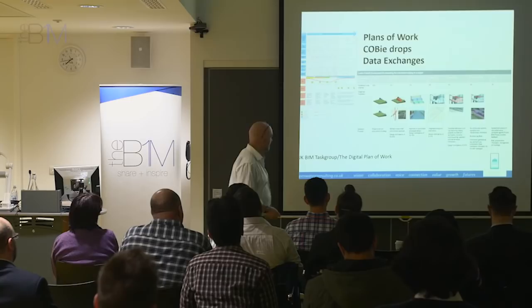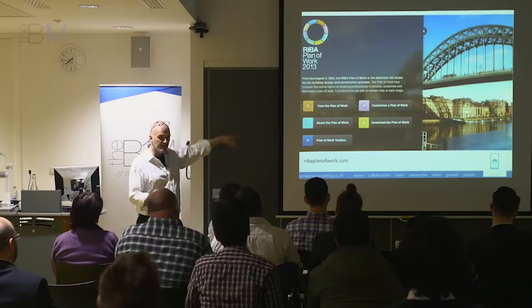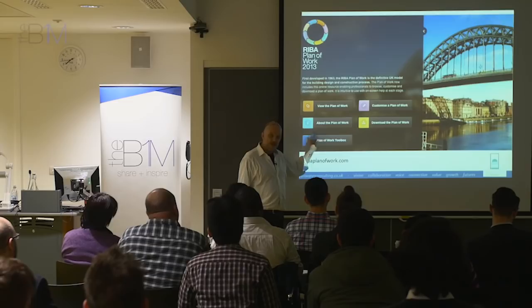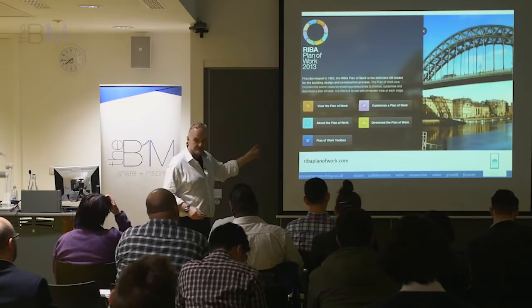The RIBA Plan of Work 2013. Has anybody used this website here? Okay, if you haven't, I really recommend giving it a go because it's free and you can produce your own little plan of work. And it's quite fun. And it helps you understand the stages, because this is what the finished digital tool is going to be similar to when we get it sometime next year.